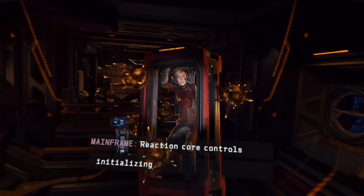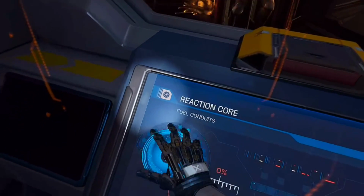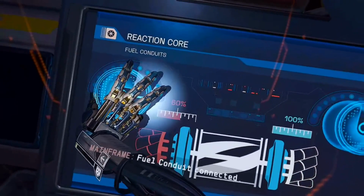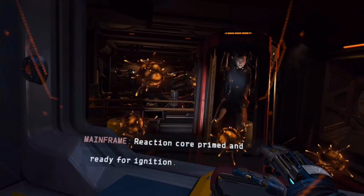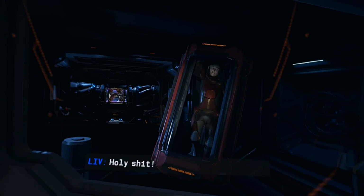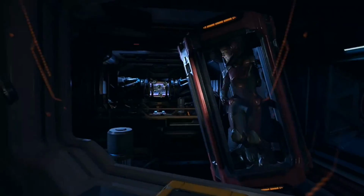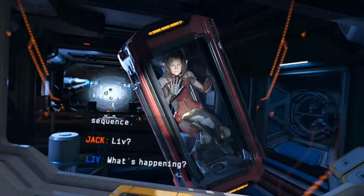Reaction core controls initialized. Conduit connected. Conduit connected. Reaction core primed and ready for engagement. Thanks, Jack. That was too close. Of course, Liv. Jack? You're glitching. FTL engaged. Liv? What's happening?